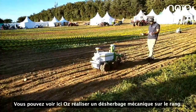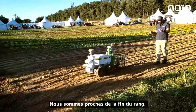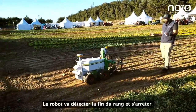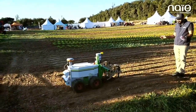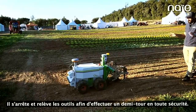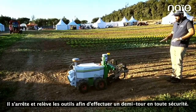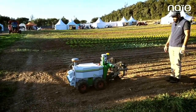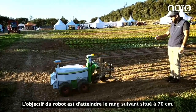So you can see the robot Oz doing mechanical weeding of a row, and we are close to the end of the row. So the robot will detect the end of the row, and it will stop. At the end of the row, the robot stops and he pushes up the tools in order to make a safe U-turn. The target for this robot is to reach the next row at 70 centimeters.